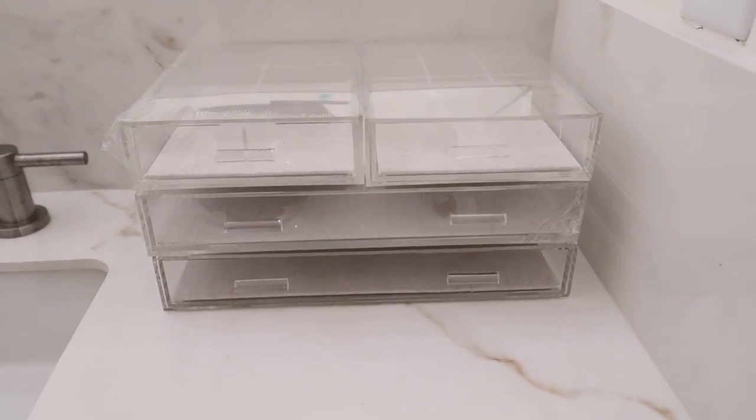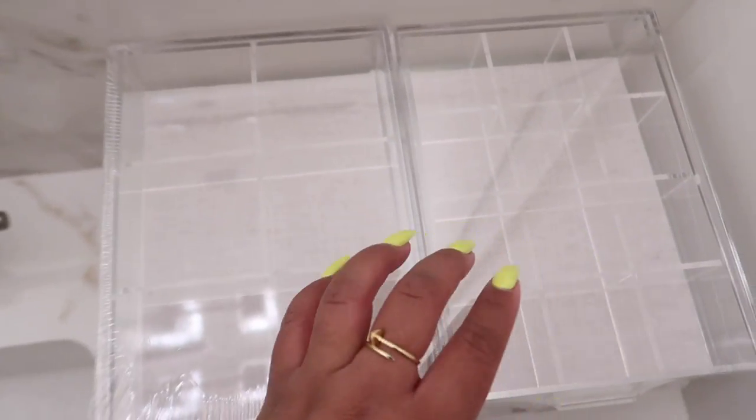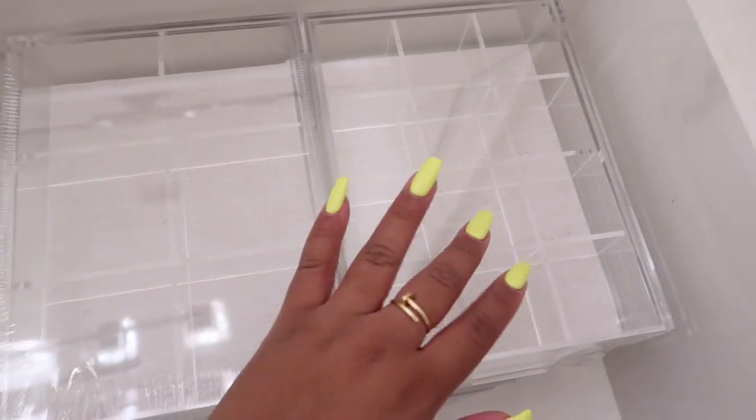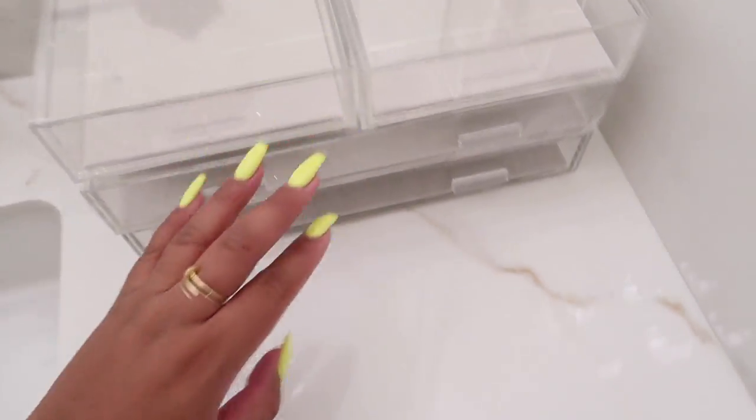So this is kind of how I have it set up now. I think I'm gonna keep the top ones open because this is where my earrings would go, and brooches or large earrings would go on this side, so I want to be able to just look at them and see them. So I'll keep the small ones on top.